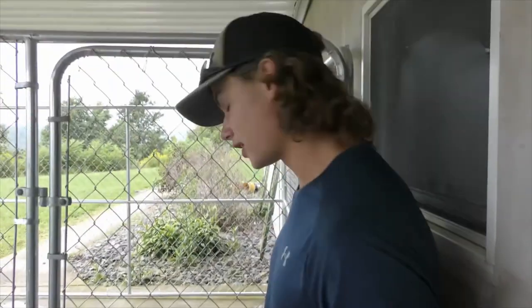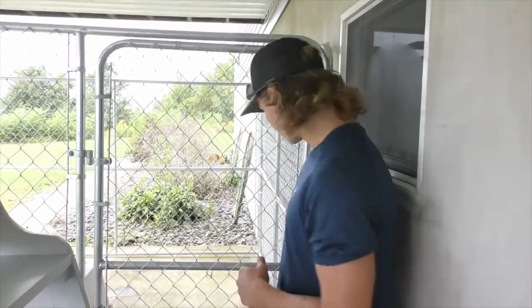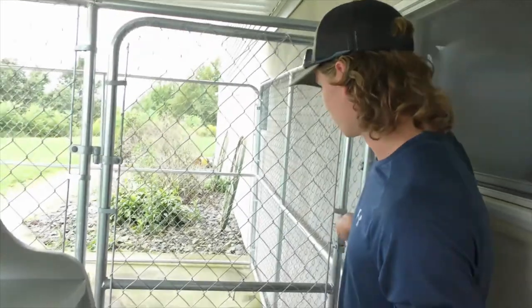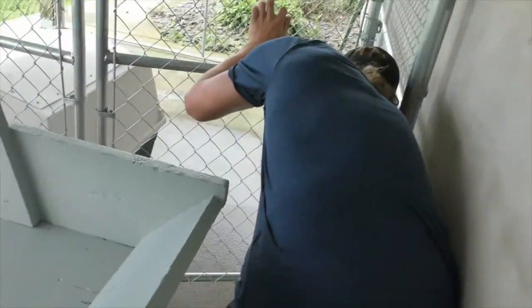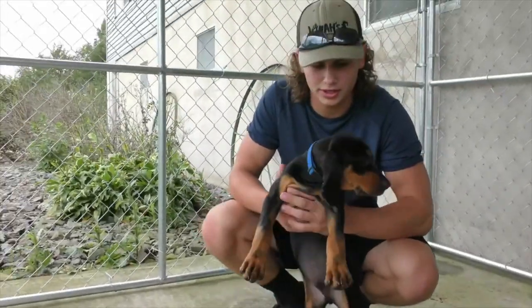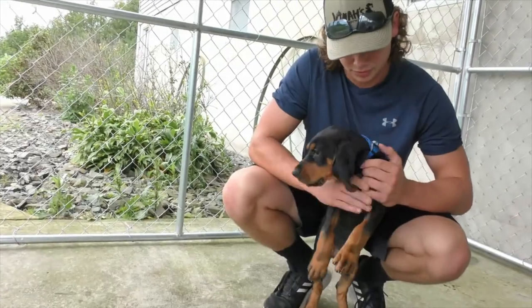All right, guys, so if you can't tell, this is Walker right here. No, he's not a walker breed. He's a black and tan. Hey! You gotta stop barking real quick. He's just excited. So, we're gonna get in here, show you a little bit more about him. Back up, dog, back up. He's just a little under 10 weeks right now. He's doing pretty good. We've taken him out for walks and stuff like that. He's learning pretty fast. He's pretty excited right now.